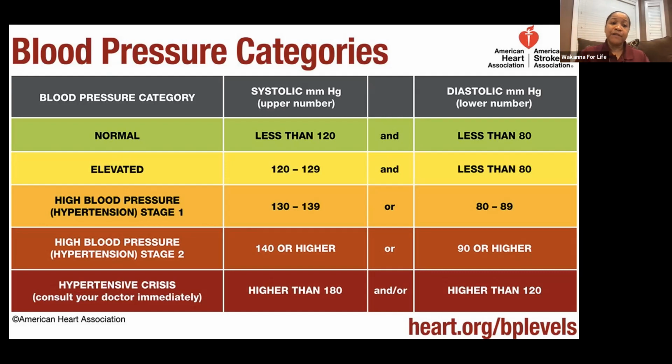However, every time they checked at home, it's been normal. So that's really white coat syndrome. It's not true hypertension. It's only high in the office. And we really want to treat patients based on how their blood pressure is in their normal environment. So home numbers are of much more worth than what we get in the office.